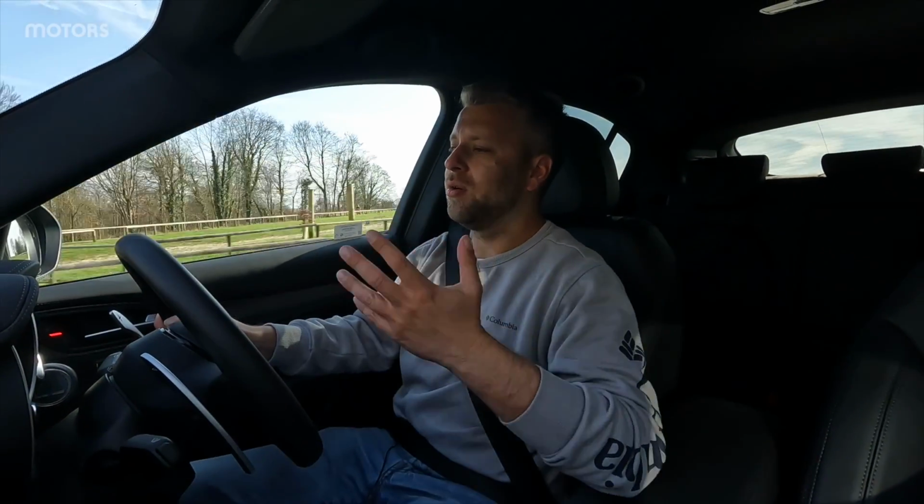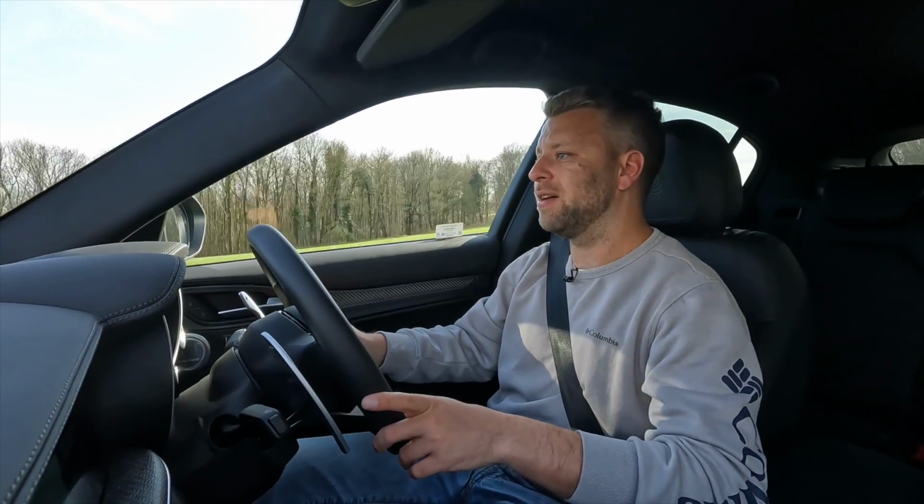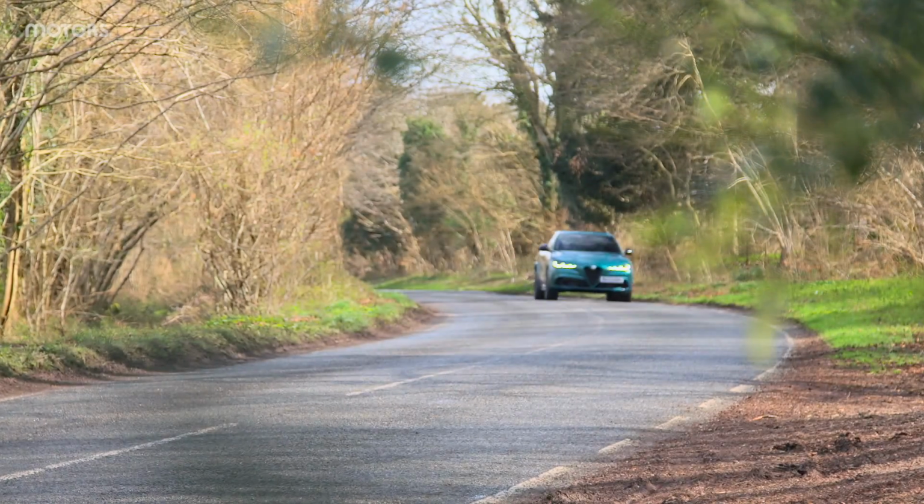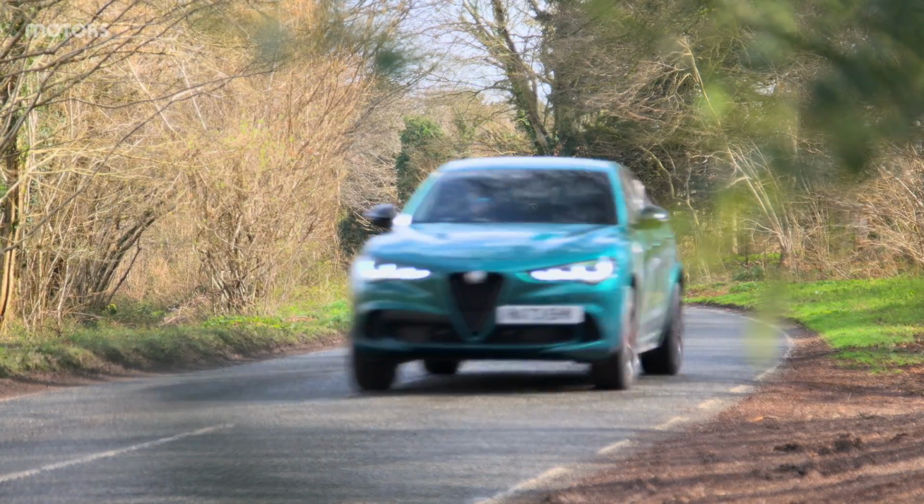And again, what this whole car is about is character, and it's something that's so often missing from cars in this segment, the type of driving experience that really makes you quite excited. It's an exciting car to drive, both in terms of when you're going slowly and when you're going more quickly.